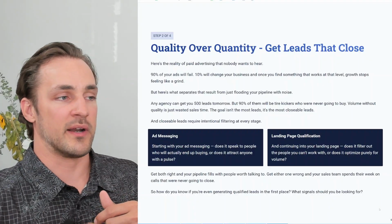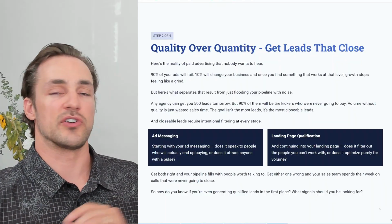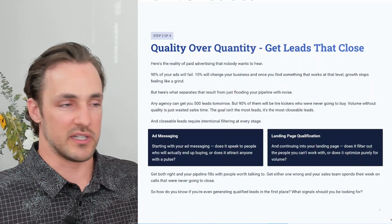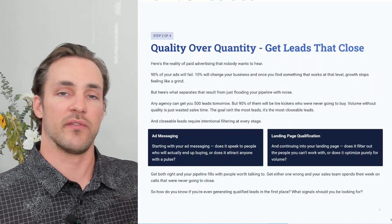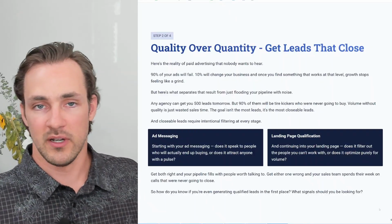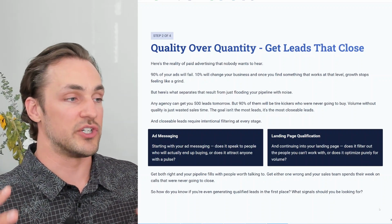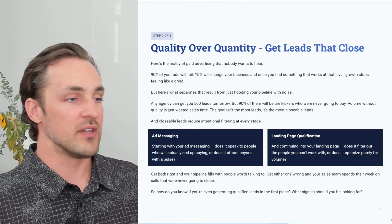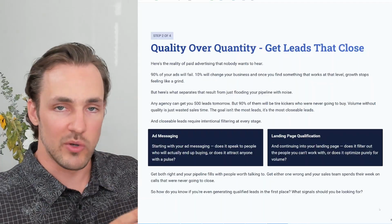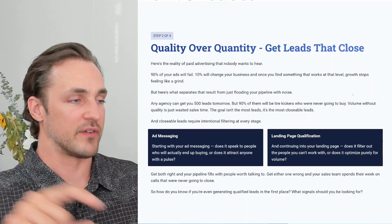But here's the thing that separates getting actual results that close and turn into real revenue versus just flooding your pipeline with noise, right? Because any agency can generate 500 leads tomorrow, right? But 90% of those leads will be tire kickers who are never going to buy, people who don't answer the phone, who aren't qualified for you. So ultimately, volume without quality is really just wasted sales time. So the goal is not to get more leads, it's to get the most closable leads. And closable leads require intentional filtering at every single stage.